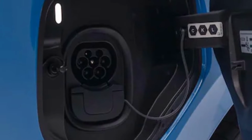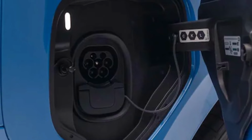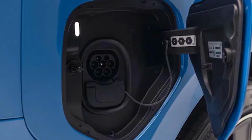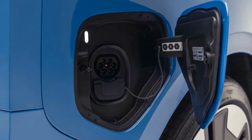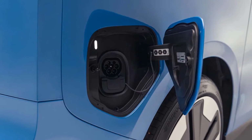All ID Buzz models will receive a 91 kWh battery that will accept a charge rate up to 170 kilowatts. Volkswagen hasn't yet announced range or acceleration figures, but we expect it to be able to travel between 200 and 250 miles per charge.